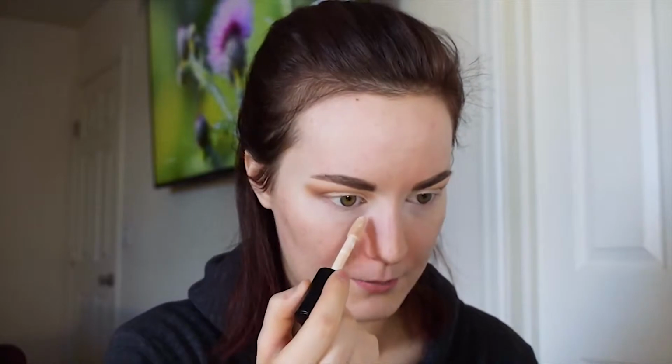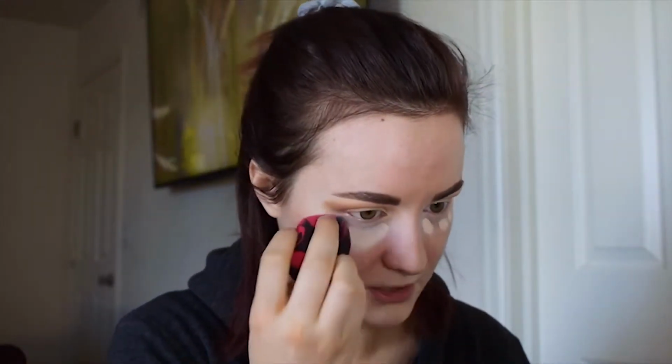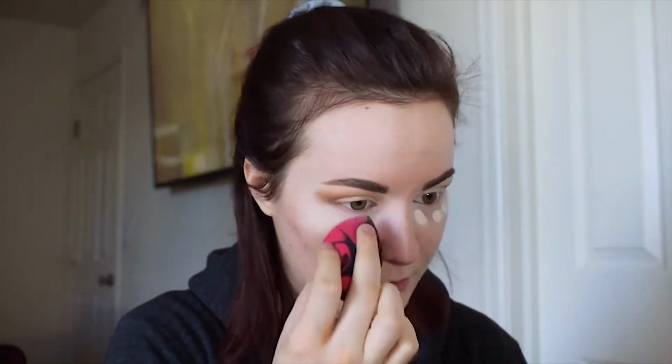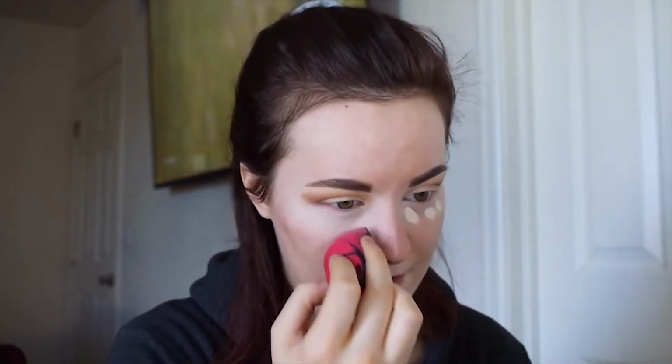So yeah, I'm gonna just dot this on my under eyes a little bit. It is a very high coverage concealer, so you gotta just be aware of that. And it also dries fast, so you also gotta blend it out pretty quick. But even this one is still so light for me. But at my Target, they didn't really have the full shade range of concealers, because I think it is a pretty big shade range. So they kind of, that was weird. There was a weird little spot of missing concealer.